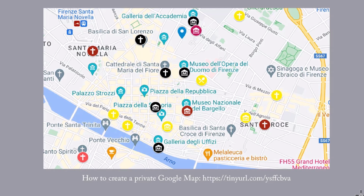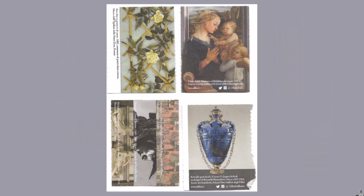The instructions on how to create your very own private Google map are at the URL at the bottom of the screen. I actually do this for every long trip that we go on, just to make it easier to see where we are. Okay, on to booking tours.